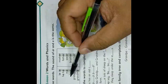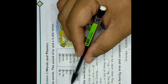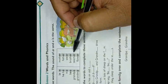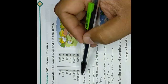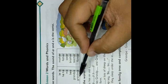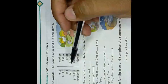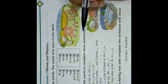My brother lives in the farm. Teacher gives stars. Flowers are beautiful. Don't read it as "are beautiful". Flowers are beautiful. Clear, beta? I hope you guys got it.